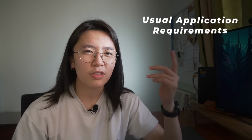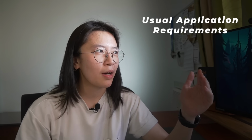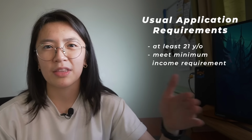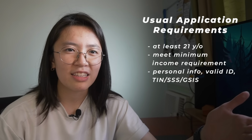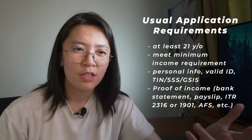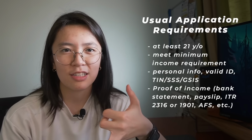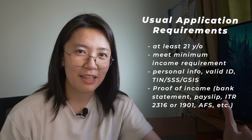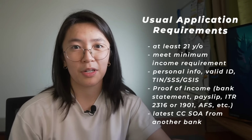For the requirements that you'll need to apply for a credit card, you can usually find this on the bank's website. Pare-pareho lang naman. You need to be at least 21 years old. There's also a minimum monthly requirement depending on the card that you're applying for. You need to submit personal information, some valid IDs. If you're a first-time credit card holder, they typically ask for a proof of income. So this can be in the form of your payslips, income tax return mo. If you're a freelancer, yun nga, ITR, and then sometimes they even ask for an audited financial statement. But if you're an existing card holder na, your latest credit card statement from another bank.